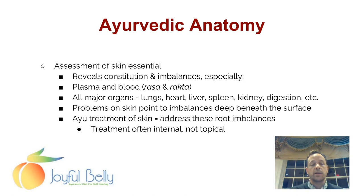So in Ayurveda, when someone comes to us with a skin problem, we don't immediately think of topical treatments. We don't immediately think, what herbs could I put on that rash? We think, what is going on inside the person's body that's causing that rash? And so treatments are often internal, not topical. We might include a topical treatment, but we're always looking to deal with the root and what's going on systemically in the person's body. So a lot of our treatments of skin are internal, not topical.